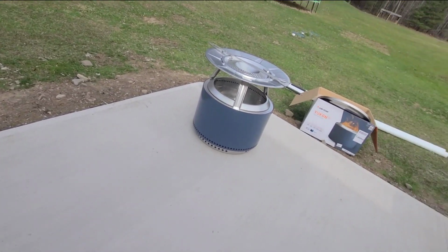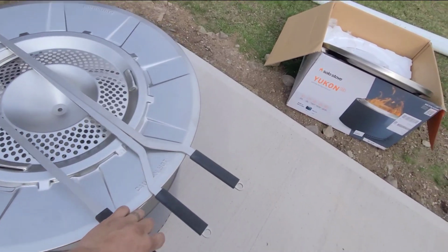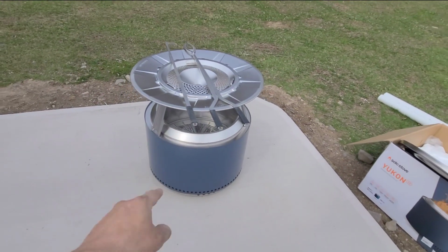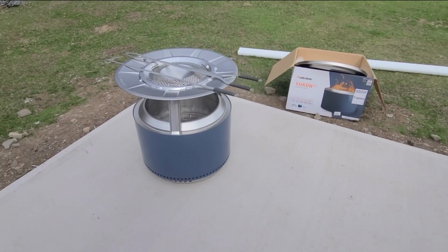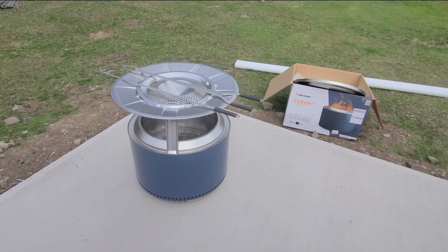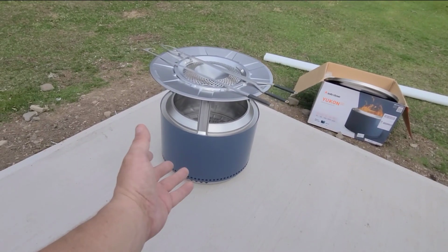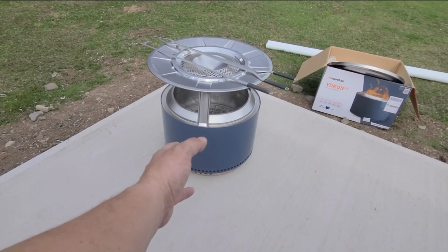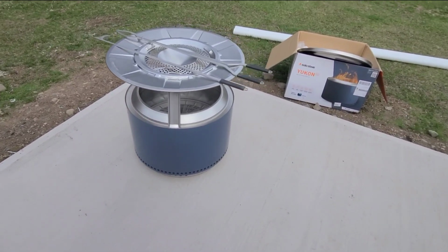Make sure you go on their website. There's a whole bunch of other things that you can get for the Solo Stove. I actually have a cover coming for it. I don't know why it's taking so long, but it's on its way. They sell griddle plates, they sell other things. Like I said, you can go on their website and have these customized and have your family emblem etched into the side or a name.